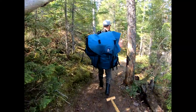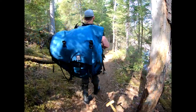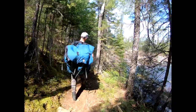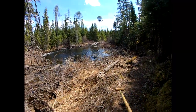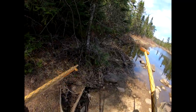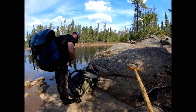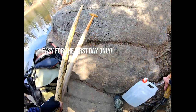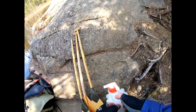On that next lakeside, we got someone camping on it, right? Oh, there's someone camping? Yep. Beautiful. I was carrying that canoe. Not easy. Do that all day. Yeah, me too.